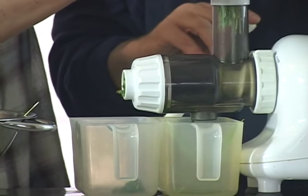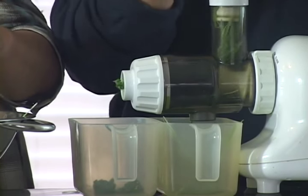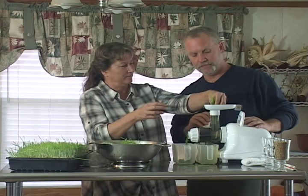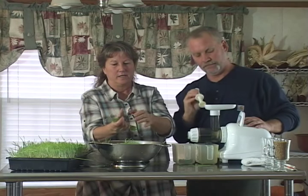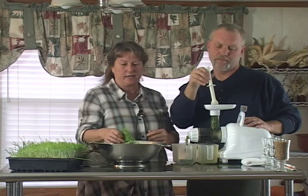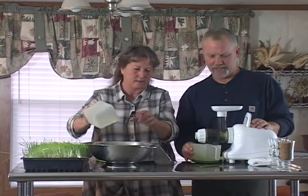There are wheatgrass grinders that are hand cranked that you don't need electricity for. The only thing you have to keep in mind is it's going to take you a while to get the amount of juice that you want to drink. Electric always makes it faster, but if you don't have electric, there are alternatives. If we had a large family, we'd probably start some wheatgrass every day. Another flat, so we'd have a flat that we could juice every single day, helping somebody that was sick.